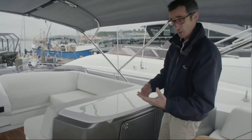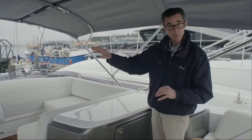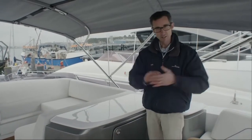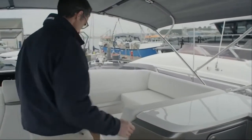This boat is fitted with the Allure pack, so there's a little bit of extra detail in. So you've got the paint on the wet bar, the helm's got some painted on it, and there's a bit more extra features on the upholstery. Stepping forward, again, like I said, good amount of space.